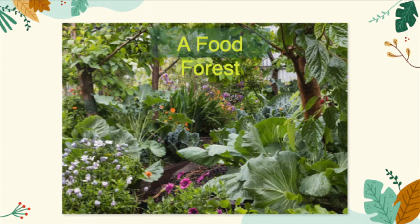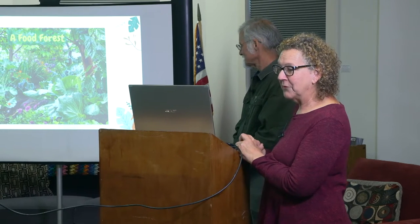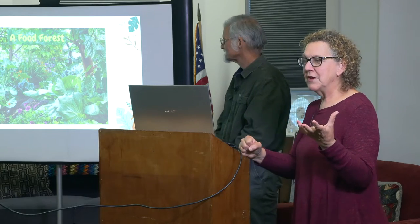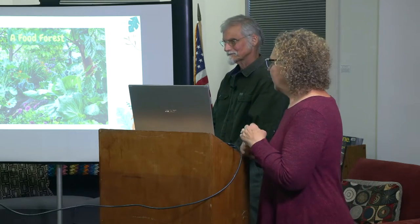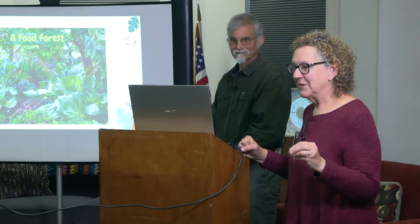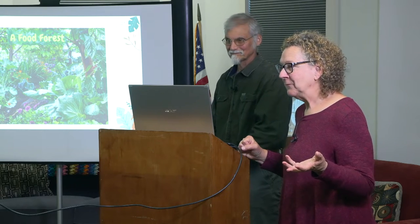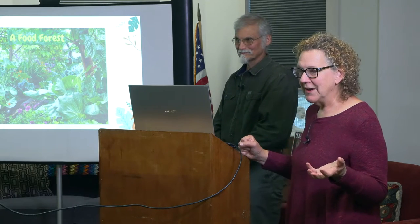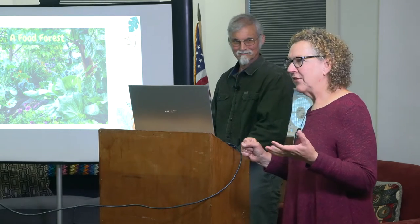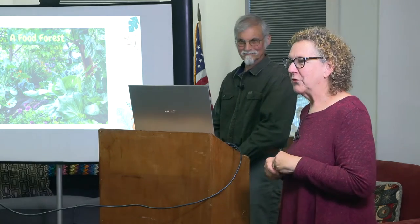Same kind of concept where things are all grown together. And it works really well because you're using that model that works in a forest. So I like to think that the very first food forest was the Garden of Eden. I mean, it makes sense to me. If you believe the Bible story and the creation story that Adam and Eve were in this lush garden, to me, that was the first food forest.